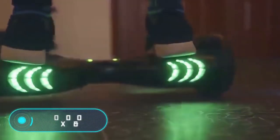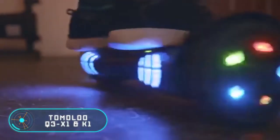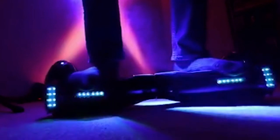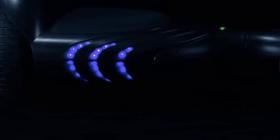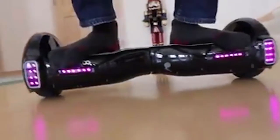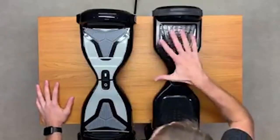Tomalu Q3X1 and K1. Even though this hoverboard was designed specifically for children, it will also entertain adult users. Using the companion app, you can customize the color of the LED backlight so you won't get bored with the gadget's appearance. Since kids usually aren't particularly careful when riding, the model shown can withstand even intense usage.